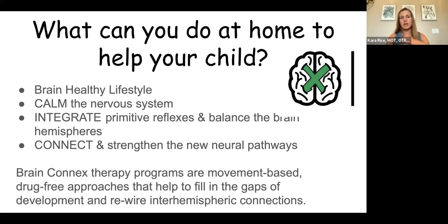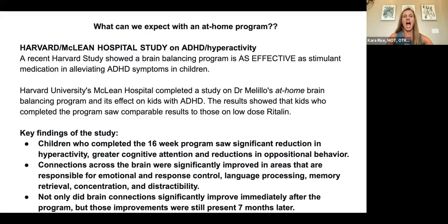So our approach at Brain Connects Therapy, we use movement-based drug-free approaches to help do this, fill in the gaps of development and rewire this inter-hemispheric connection. So what can we expect? What can we expect at home?